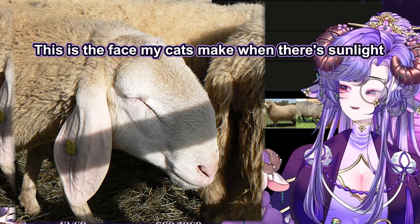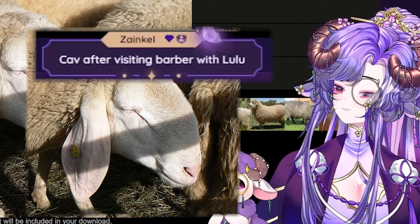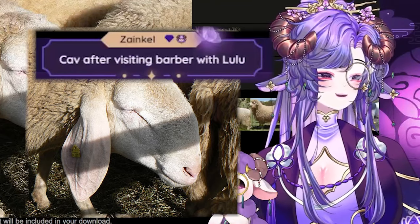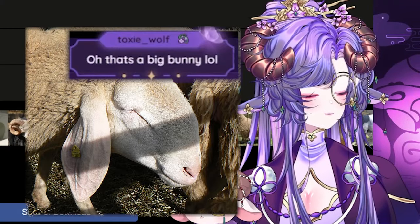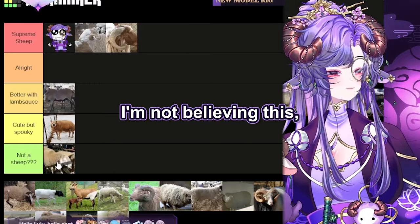This is the face my cats make when there's sunlight and they just can bask in it and go, ah. Cab after visiting the barber with Lulu. Oh my god. That's a big bunny, right? That's not a sheep. I would say not a sheep. I'm not believing this. This is a rabbit.